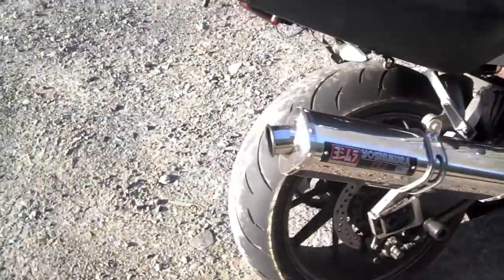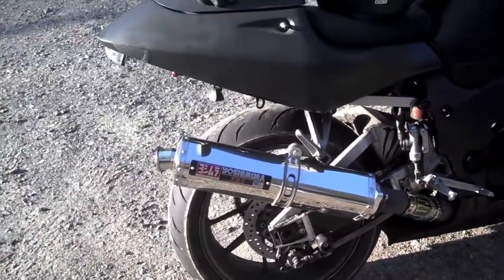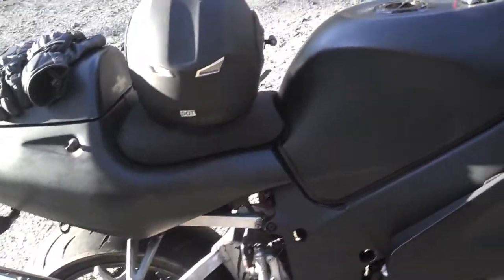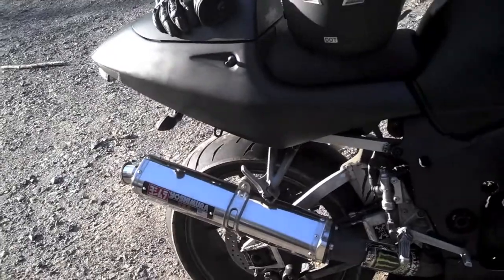I just got this exhaust. It's a Yoshimura Tri-Orbital exhaust. It sounds great. I tried to take the packing out of my D&D carbon fiber one, and it lost a lot of power, so I noticed a lot more power with this one, and I got that for $150.